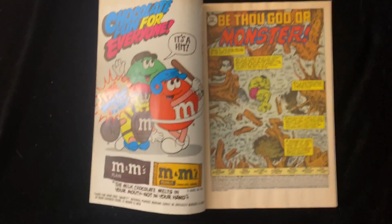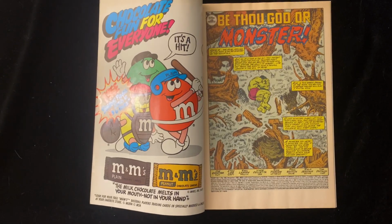Come on. He just knocked over the whole pile. He just wants attention, folks. You know, you could be a lap cat and just sit here in my lap while I talk about the comics. No one would complain about that.